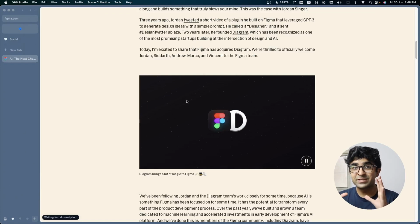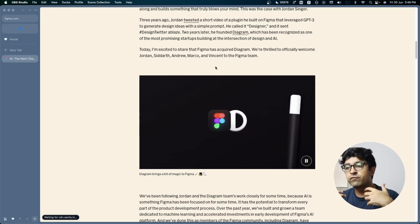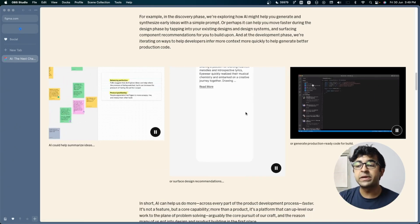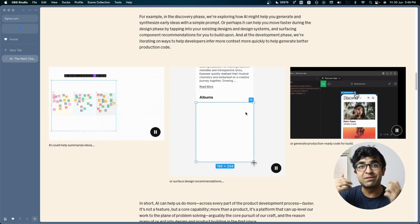The next news is insane, and this is something I predicted a couple of months ago. Figma has bought Diagram. Diagram is a company that was focused on AI and automation for design tools like Figma. The entire Diagram team will now be coming on board and helping Figma develop AI tools inbuilt into their tool.